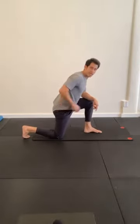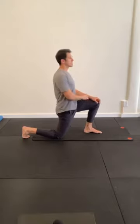Toes are tucked in back. Pelvis is tucked at the hips. Up nice and tall, just getting that nice quad stretch. Protecting your back. We're seeing how everything is related. Opening up your hips will help your back. It's going to help your running mechanics. It's going to help your ability to just walk around comfortably.